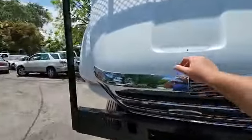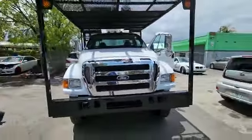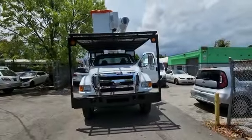Go ahead and get the hood closed so you guys can see it. There are pictures on our website. Again, if this is not the truck you're looking for, take a look on our website. And if you need multiple, we do have them.